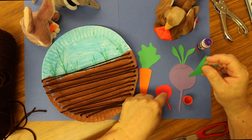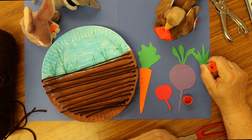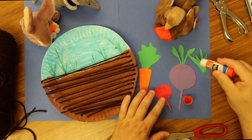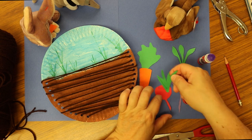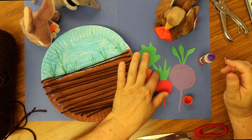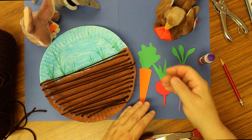Okay, so there's your pencil side, and that's your pencil side. So we're going to do it on the non-pencil side a little bit, and on the pencil side. And we're going to do this, like that. And then when you turn it over, it's a magical radish. You see how I did different leaf tops to represent the different vegetables?